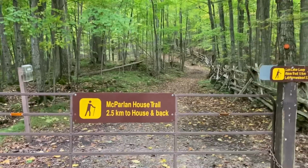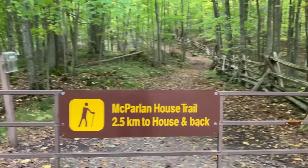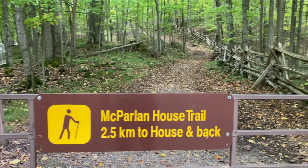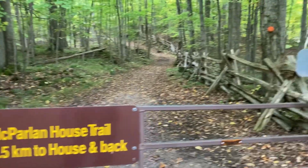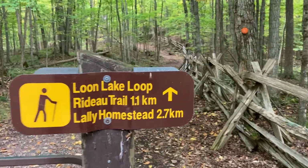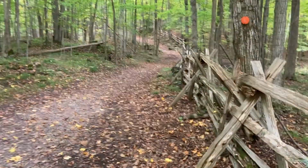But we are doing the McFarland House Trail. It's 2.5 kilometers. It goes to the house, comes back. It's a very easy trail. You can take your families, your little kitties on it. Basically, it just follows a road.